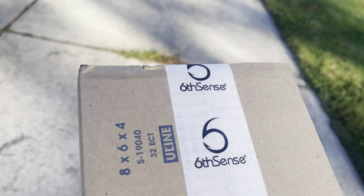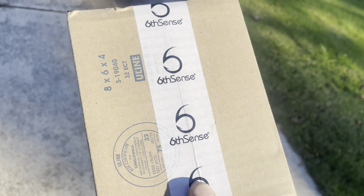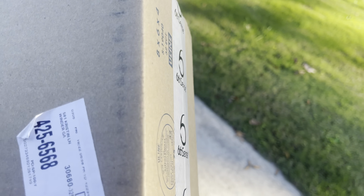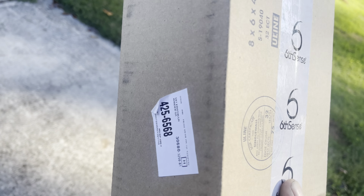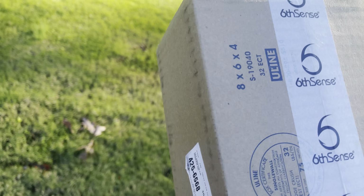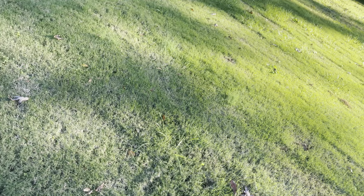All right. So as you saw, we got ourselves the October 2021 6 cents premium six sack. This thing has been awesome. I really like 6 cents. I think they are hands down one of the best monthly subscriptions available on the market. We're going to go inside, we're going to crack this open, we're going to show you guys what they sent us. Stick with us.